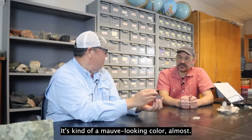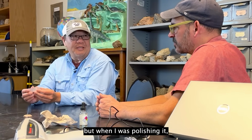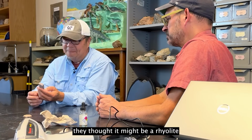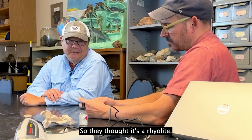It's kind of a mauve-looking color almost, and didn't quite look the same. It's about the same hardness. I didn't do an actual hardness test, but when I was polishing it, it felt about the same. But people at the club said they thought it might be a rhyolite, and I don't know enough about these things yet. I'm still learning, so I brought it just in case. So they thought it's a rhyolite.